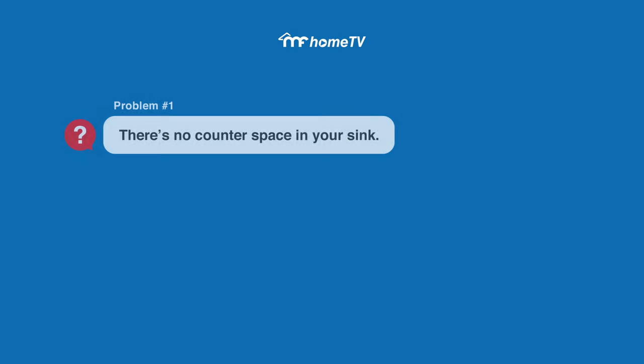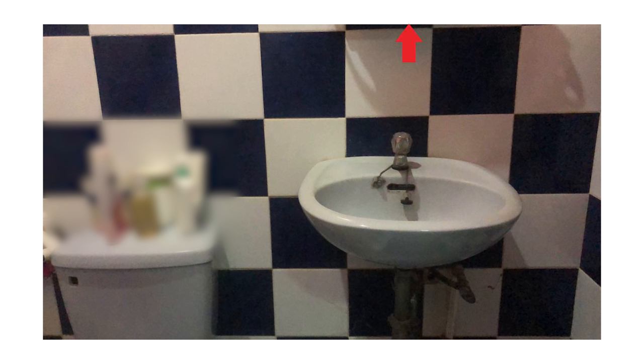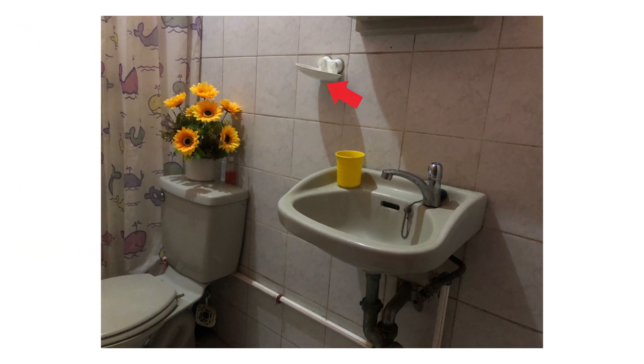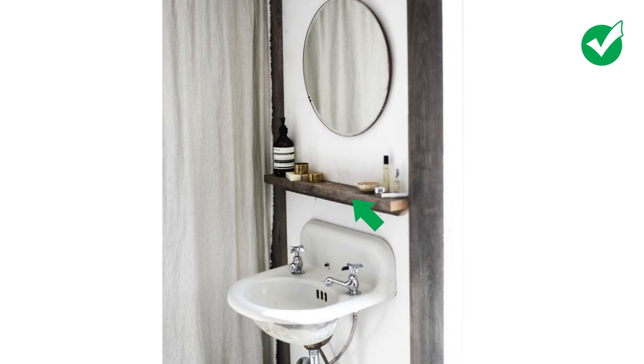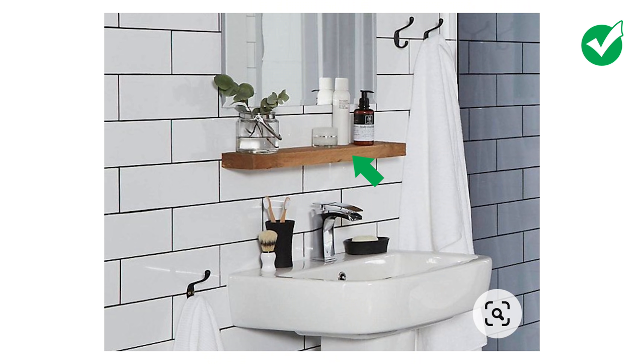Problem number 1. There's no counter space in your sink. It's just a mirror above and a sink below. And sometimes there's a toothbrush holder, but it's too small for other stuff. Solution? Install a floating shelf above the sink. We usually just use this in the living room or in the bedroom for decor, but it is also functional even in the bathroom.